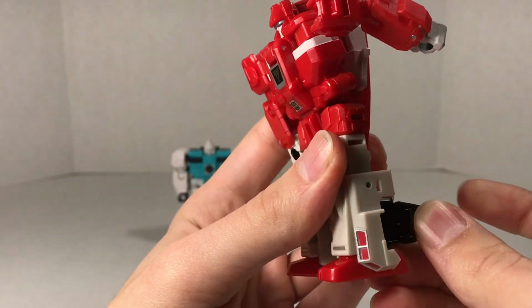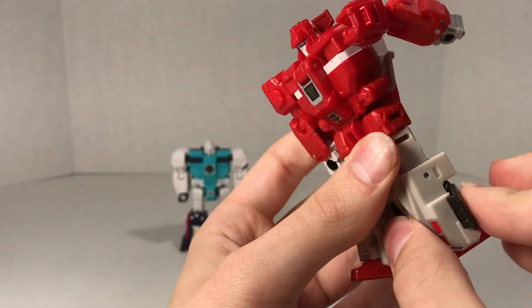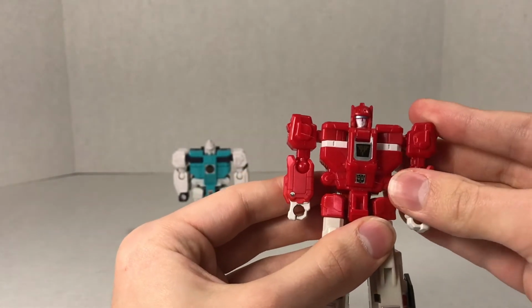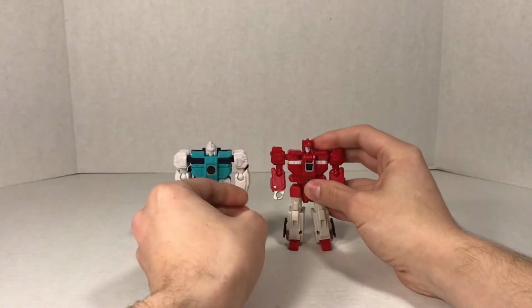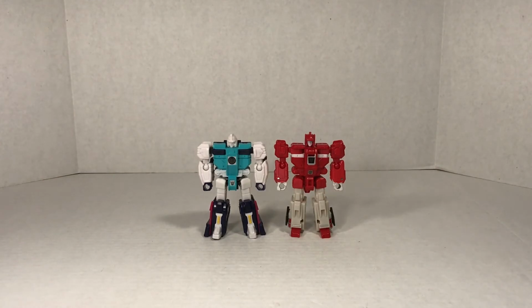If you were to untransform the wings a bit, you could get a lot more articulation out of them, but considering the wings are supposed to be there, you're not going to get that much articulation out of them. And that's all there is to say on those two in their robot modes. So let's roll right along into some robot mode size comparisons.